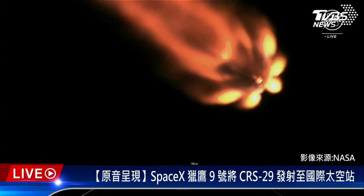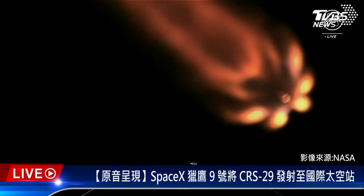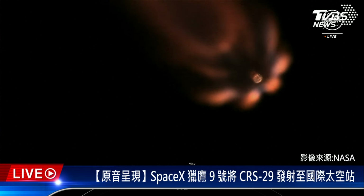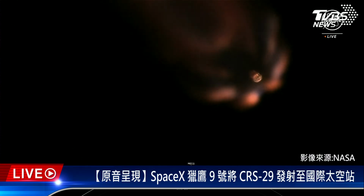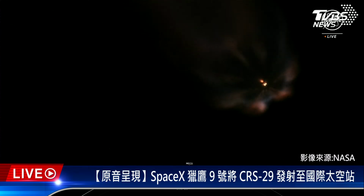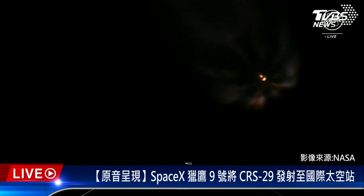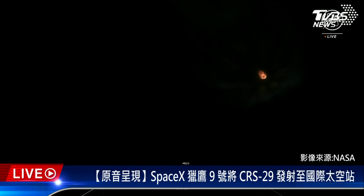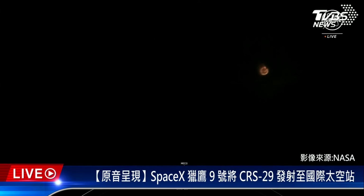Then the first stage will perform a flip to head back to our launch site for landing, while the second stage continues to light its Merlin vacuum engine to boost Dragon to low Earth orbit during SES-1, or second stage start 1. And the last event will be the first stage starting up its 1-minute long boost back burn. Again, those events are coming up here in a few seconds. Main engine cutoff, stage separation, stage 1 flip, second stage engine start, and the boost back burn for that first stage vehicle.